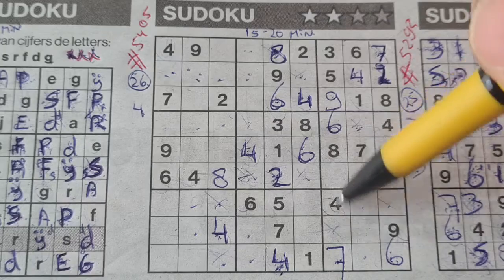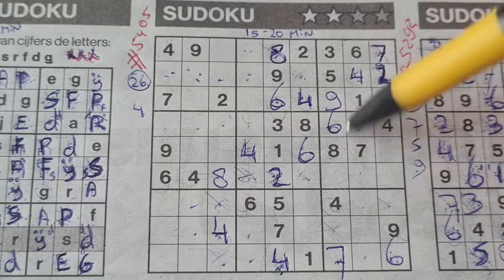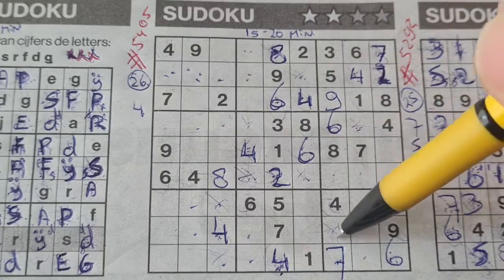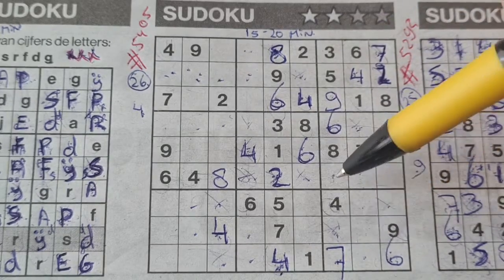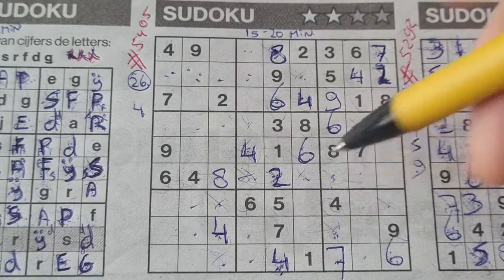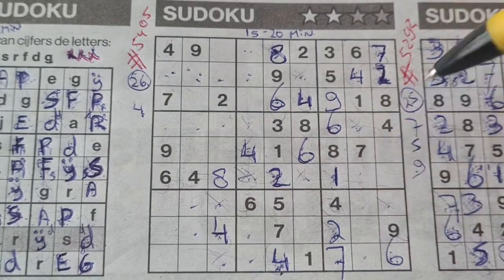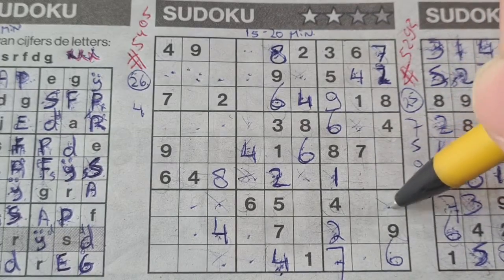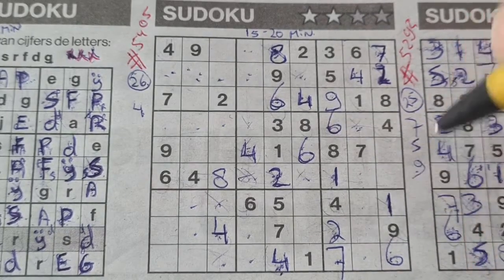The 1 and the 2, yeah, 2 missing numbers in this column. Those missing numbers are the 1 and the 2. We have a 2 in this row. No 2 there. 2 should be here, and a 1 goes there. 1 in this column, 1 in the column next. So last column, the only place left for the 1 should be there.